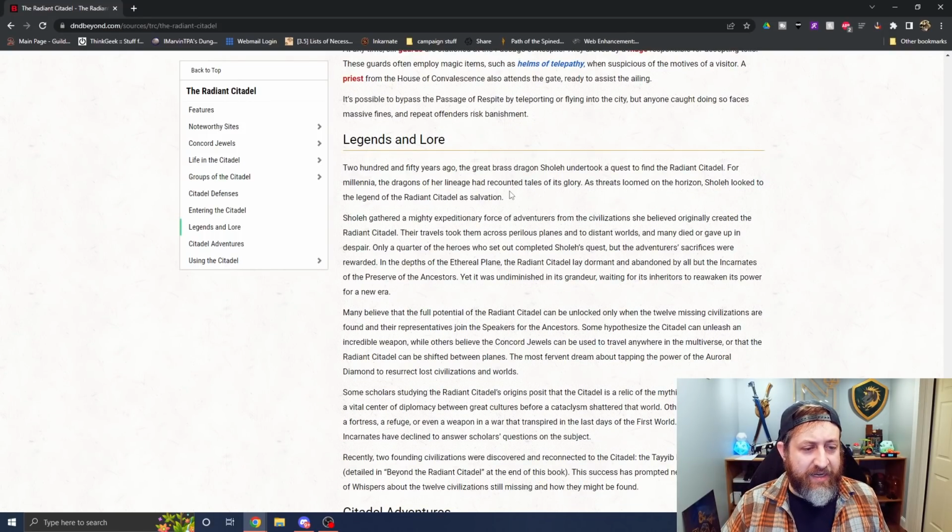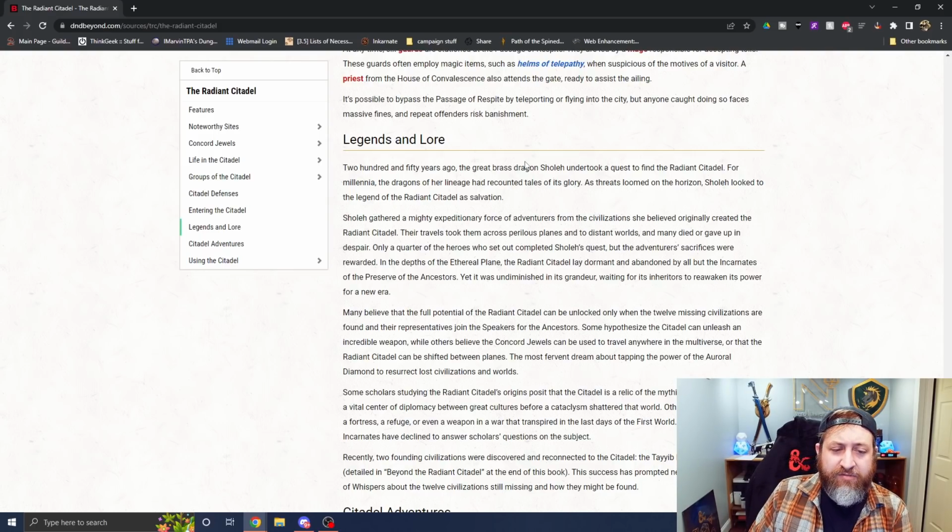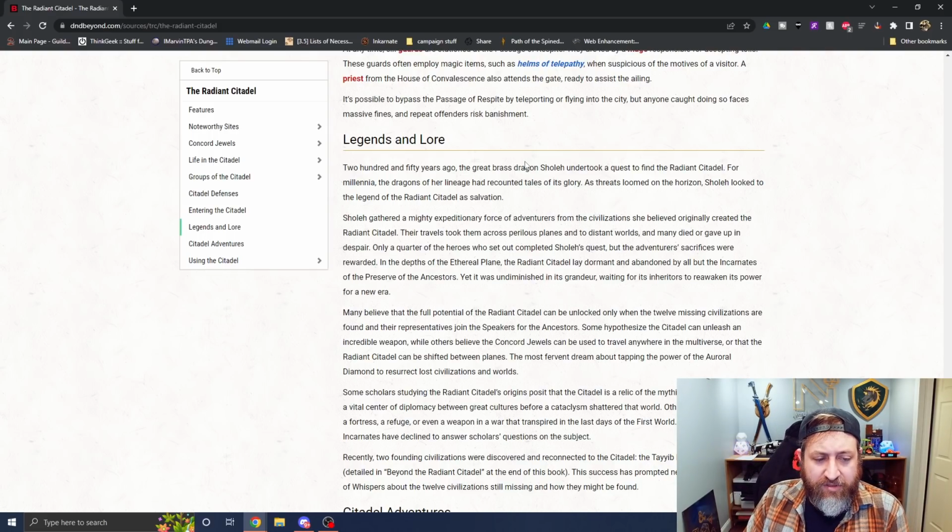And that has legends and lore. 250 years ago, the great brass dragon Shola undertook a quest to find the Radiant Citadel. For millennia, the dragons of her lineage had recounted tales of its glory. As threats loomed on the horizon, she looked to the legend of the Radiant Citadel as salvation. She gathered a mighty expeditionary force of adventurers. They made their way there.